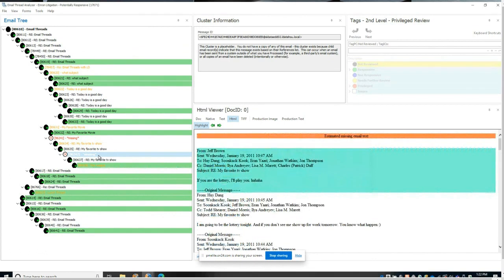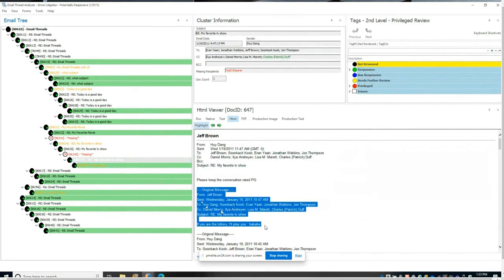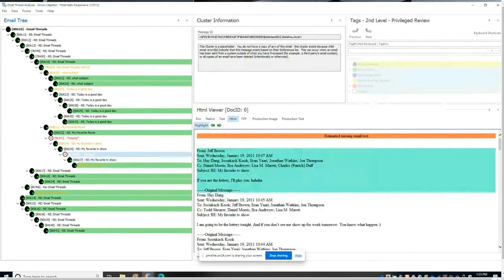So here's an email from Jeff Brown talking about the lottery. That's actually a physical document you do not have on the system, right? So it either wasn't collected or wasn't given to you. But because when we build email thread analytics, we look for all these blocks of text, we were able to find that block of text in another email that you do have, and we're able to replicate in the tree where we believe that missing email falls, and we have that indicator there. Okay, so that's email thread analytics.